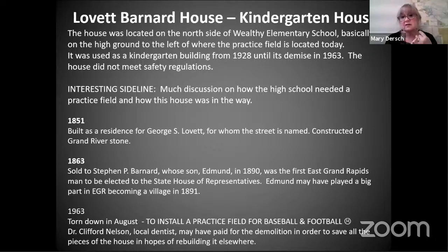There were many reasons, but the main reason is sports. It was said to have been unstable, but there was big discussion on how they needed that space for a practice field because they were losing some practice space elsewhere. So Dr. Clifford Nelson, who established the Heirloom Antique House, said, I'm going to pay for that house to be deconstructed, and I'm going to keep all the pieces, and someday I'm going to put that back together again. And wouldn't that have been lovely? If anybody knows where all the parts are for that, speak up.